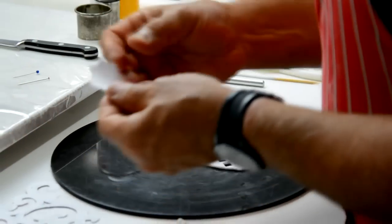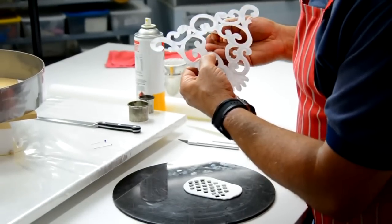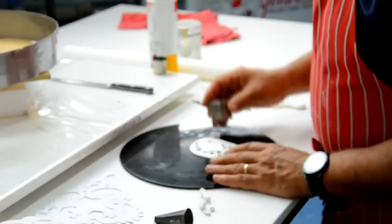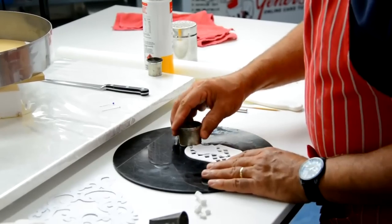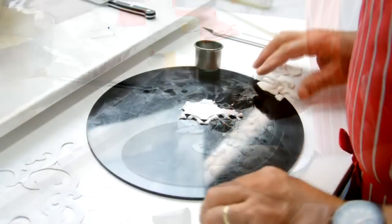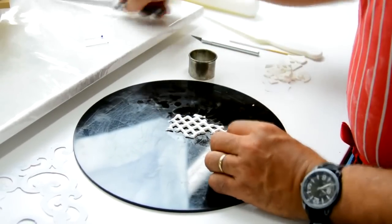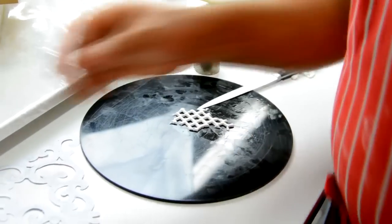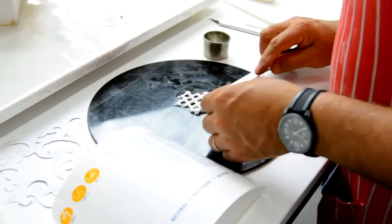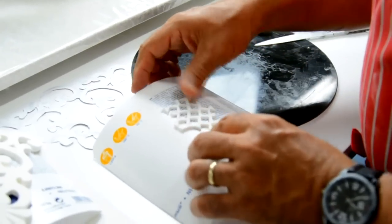I like to cut this slightly bigger than this because I want to go underneath and then overlap each other. So I place this one in the middle here, and I use this cutter and cut about 4 or 5 millimeters outside the line. I'm going to place this over here in the middle just to get ready for the next stage.